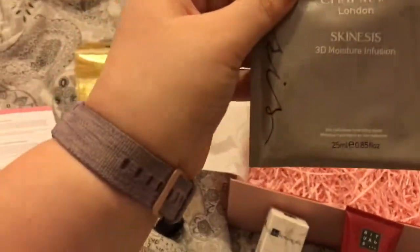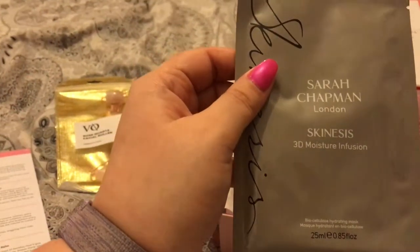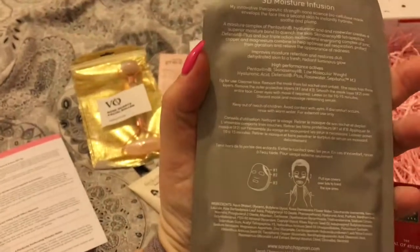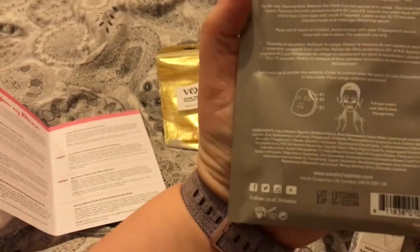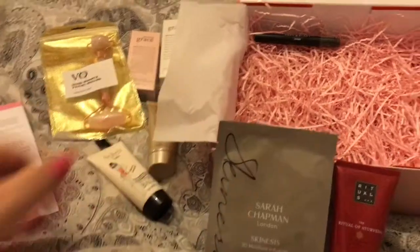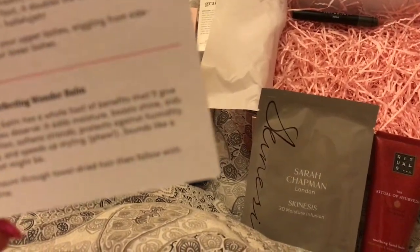Oh, and then we have, is this a sheet mask? Sarah Chapman London Skin Assist 3D Moisture Infusion. So let's see. Oh, yep, a sheet mask on that one. It looks a bit more of a complicated sheet mask than what I've seen before. It has 3 layers, pull eye covers over lids to treat the eye area. Okay, I'll give it a go. Let's see if there's any more information on that one.